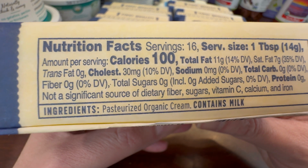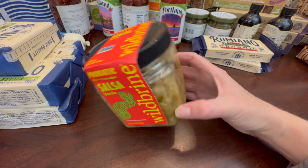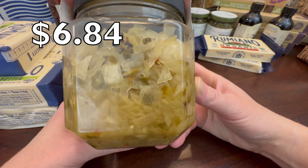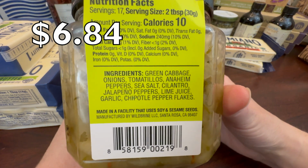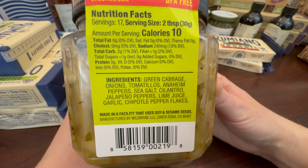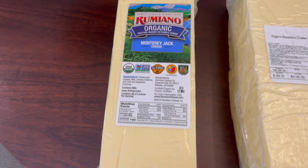Another new to us product, Wild Brine Fermented Salsa Verde, 18 ounces. This is refrigerated, $6.84. I tried it and I like it, but I don't have a great sense of taste. It seems salty and maybe tangy. It's definitely not going to be for everyone.